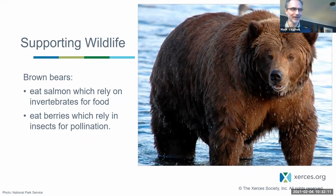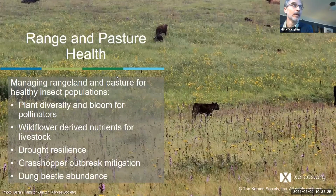When we get to things like bears, insects are driving so much of this system and are so critical for supporting these wildlife food webs that I think a lot of people, particularly I'm sure many of you, really value. One area where we're working more and more as well, where invertebrates and management for invertebrates plays a really important role, are rangeland and pasture, and thinking about range and pasture health.